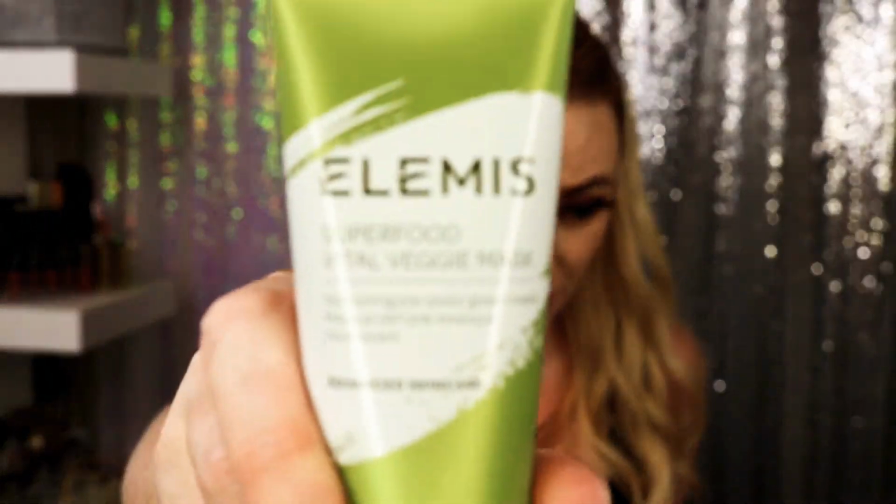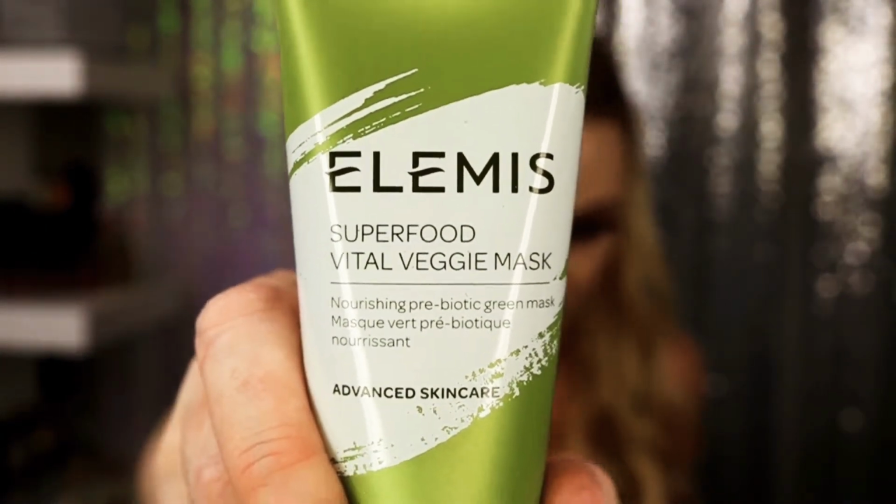Okay, the first product that I see is this LMS Superfood Vital Veggie Mask. Nourishing Prebiotic Green Mask. Okay. This retails for $35. It is 2.5 ounces. So it says, get a shot of green goodness with this treatment mask that nourishes, smoothens, and brightens for softer, smoother, more radiant skin. Okay. I don't know how I feel about a veggie mask, to be honest. I like that it's full size though.